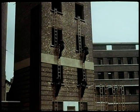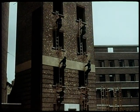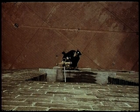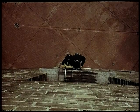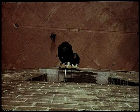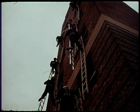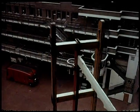A basic part of a fireman's training is hook ladder drill. In many built-up areas, this is the only way to get to the top of a blazing building. To you or me, this 100-foot climb may seem terrifying, but firemen know they will have to work on heights, and risks are eliminated by thorough training and regular practice.